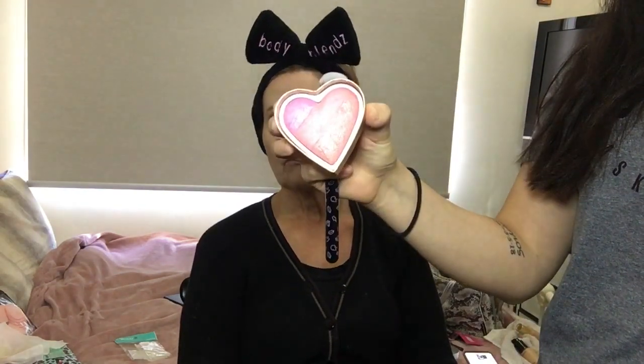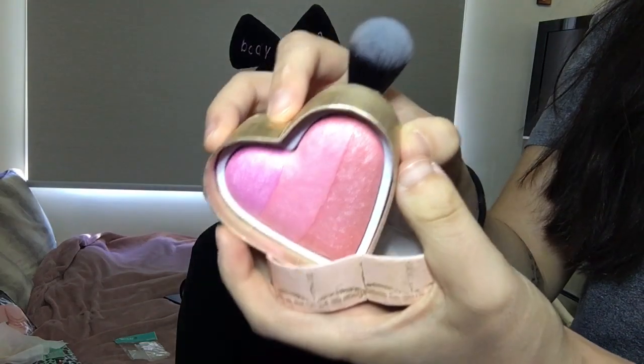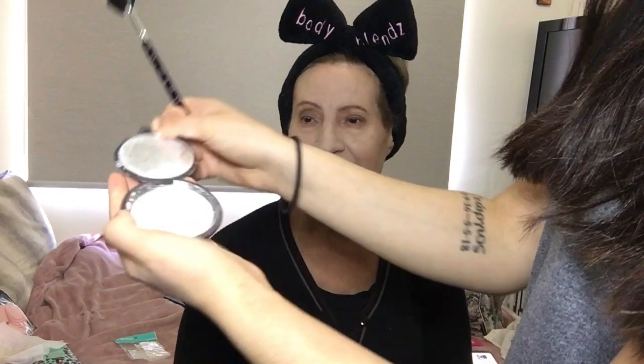I'm gonna take the Too Faced, and this is my blush here, and this is Candy Glow. Oh, I hate when it moves like that. So now I'm going to take my Becca, and this is my normal shimmer.